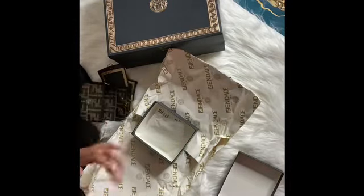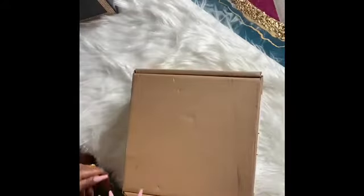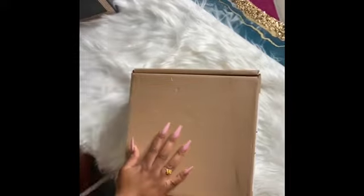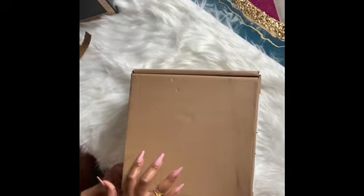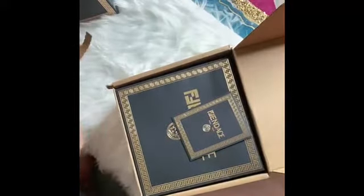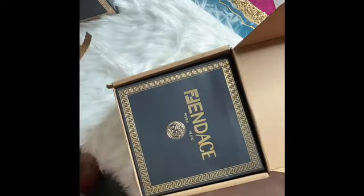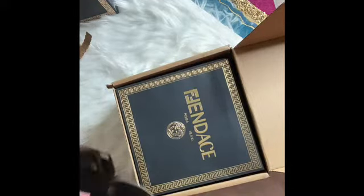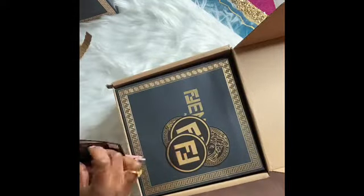So the chain wasn't clipped on both sides when I got it, so the chain ended up being a little bit tangled, so I did have to spend some time off camera untangling it. So this was my order from Fendi's website, and it included some co-branded stickers, which I thought was really, really cool.